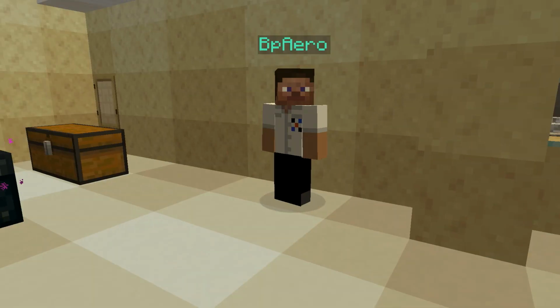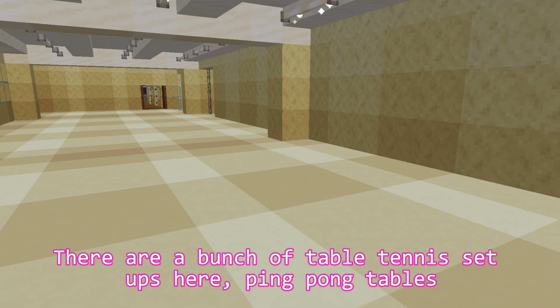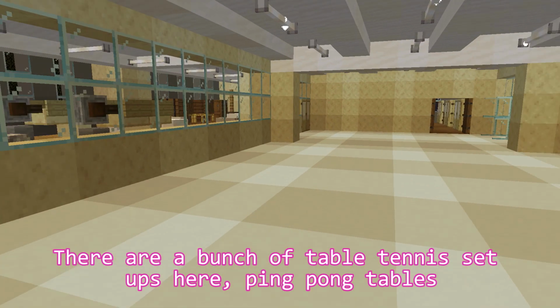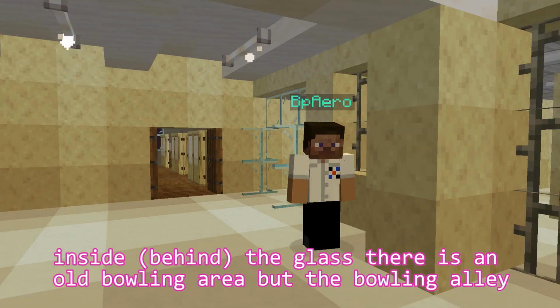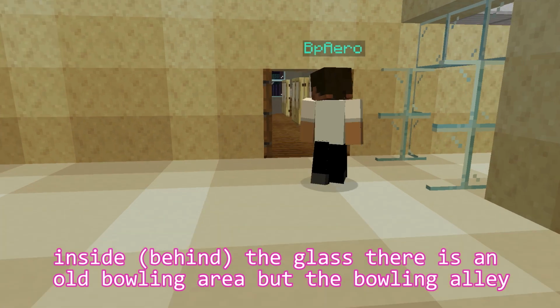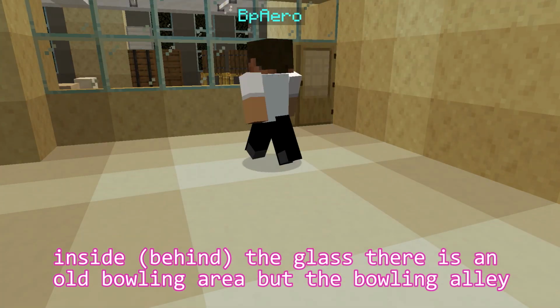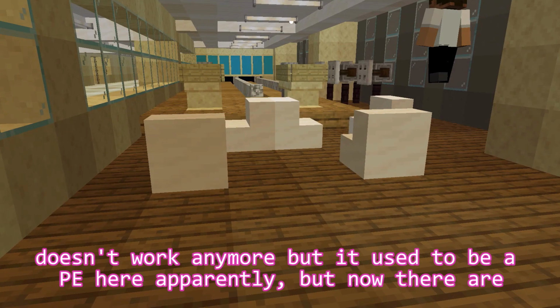Yeah, and here is the open area. You can't see it right now, but there are a bunch of table tennis setups here, ping pong tables. And then inside that, behind the glass, there is an old bowling area. But the bowling alley doesn't work anymore. But it used to be a PE area here, apparently.